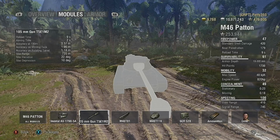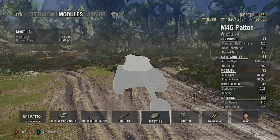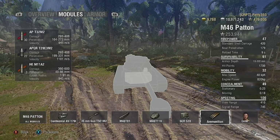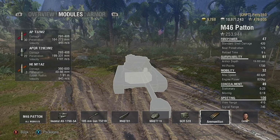10 degrees of gun depression, fantastic, just what you want, means you're really, really flexible. 410 view range, like I say, covered that. 945 meters a second on the AP isn't the best. It does feel a little bit slow at times. Add that with the sort of derpier side of the gun handling, and it can be a bit troll. The 1181 meters a second APCR velocity is pretty nice.